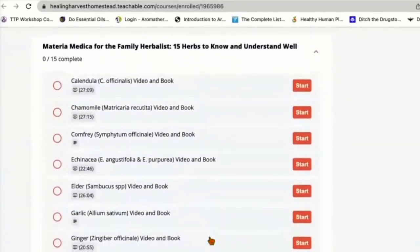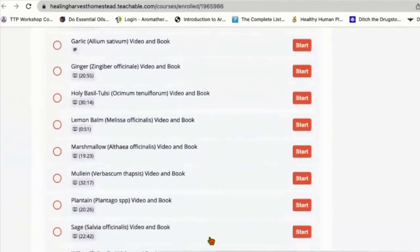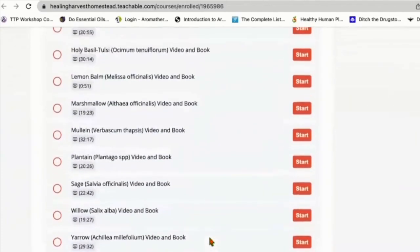Materia Medica for the family herbalist. So I've picked out 15 different herbs that I would like you to know and understand well as a family herbalist. Again, this is in the herbalist certification. The Ditch the Drugstore Basics doesn't go into this much depth, okay? And the Ditch the Drugstore Basics doesn't have these master classes. But if you want to be a family herbalist and be certified, you need to have some phytochemistry under your belt, and you need to have an understanding of your basic family herbs, okay? So that's what these master classes are.